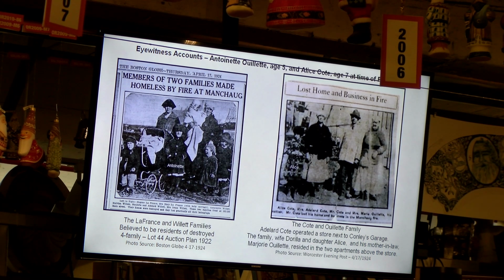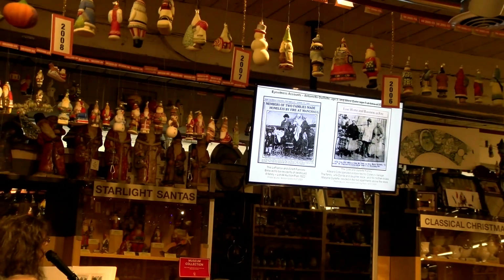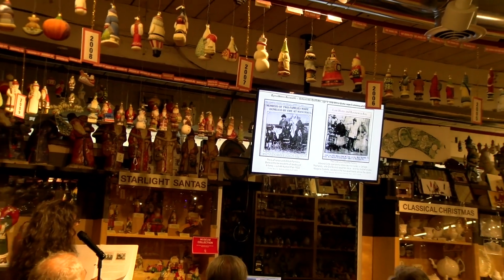Alice Cody had written her memories for her grandchildren, and she commented how her father ran a store next to the Conley's garage, and that in September of 1923, she had started at St. Anne's Parochial School. And all classes were taught in French. So even then, right here in 1924 in the little village of Manchaug, they were all still speaking French.